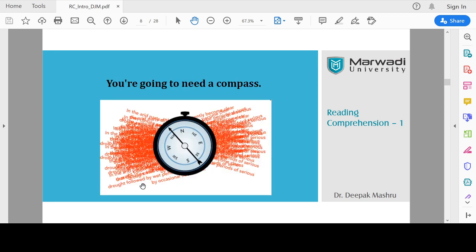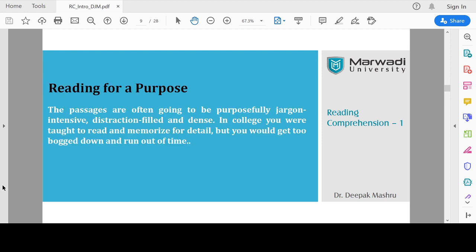So here, what you're going to need is a compass, right? Compass means what? A compass will give you the proper direction, and that direction will help you understand where to go and where not to go. Fine. Okay. So we start with the purpose. Let's go for reading with purpose.